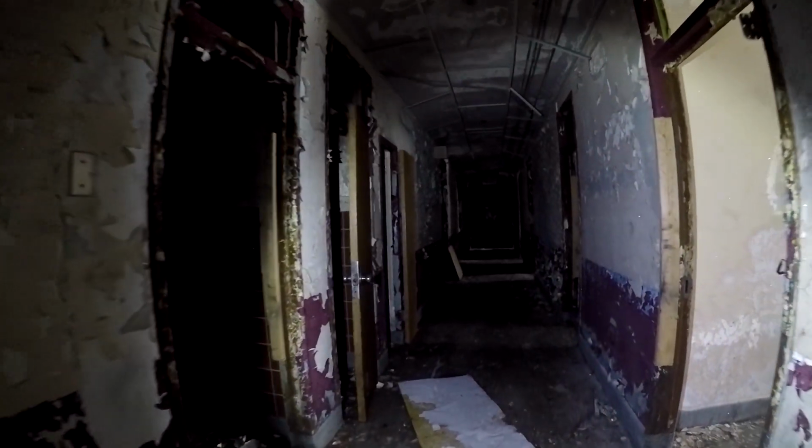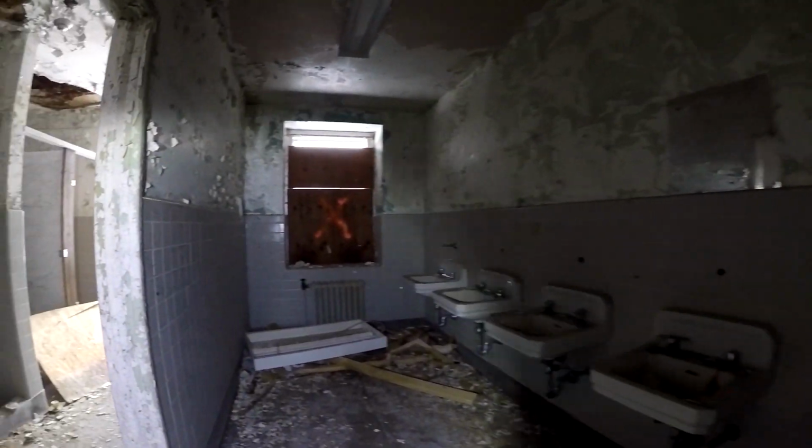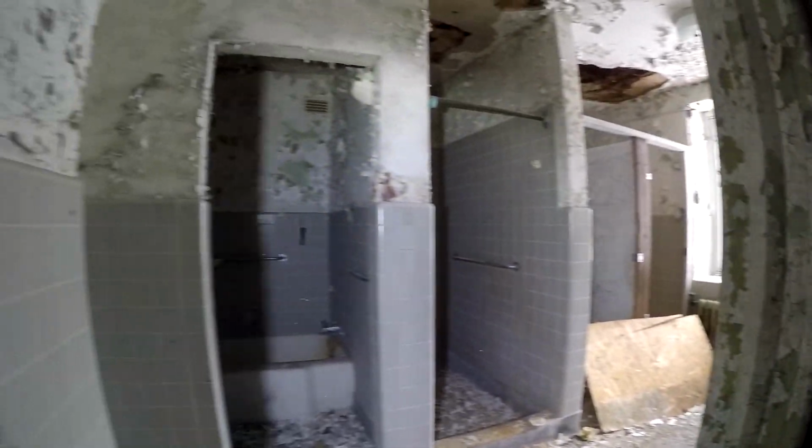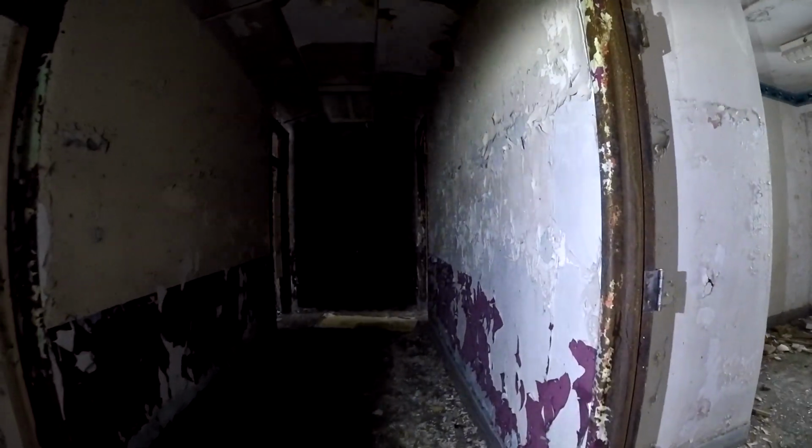Guys, this is a really cool spot. The funny thing is, it is freezing in here, but as I walked by the door that I came in, you could feel the warm air pouring in. So it's supposed to be a mild day today. Yeah, everything seems to really be designed the same each level. Same layout, same room styles.